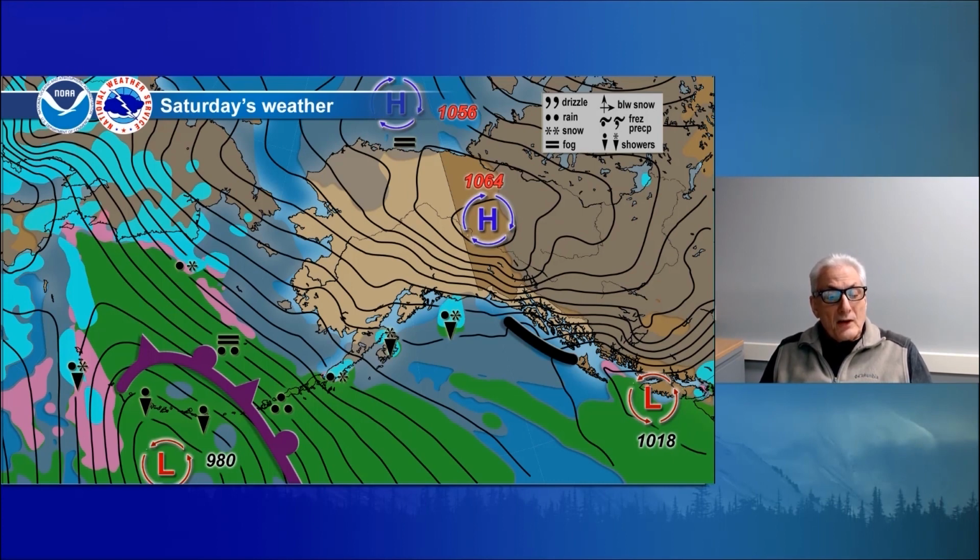Otherwise, no change out west. Frontal boundary right over Unmak Island keeps moderate rain going for Unalaska Island, spreading into the western Alaska Peninsula, a little more extensive now. And then the Pribilofs right on the northern edge of that precipitation field, showers over the western and central Aleutians. Otherwise, mostly clear skies, very cold temperatures, staying well below zero.